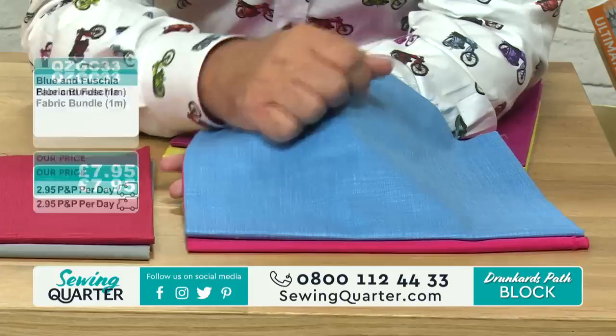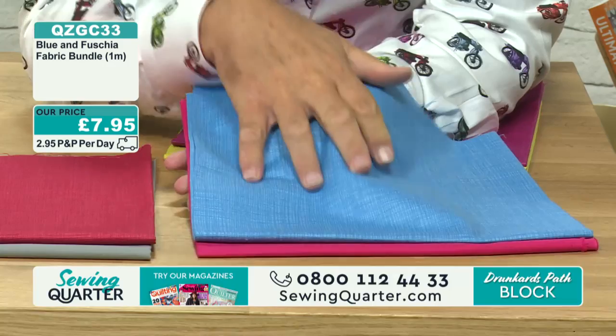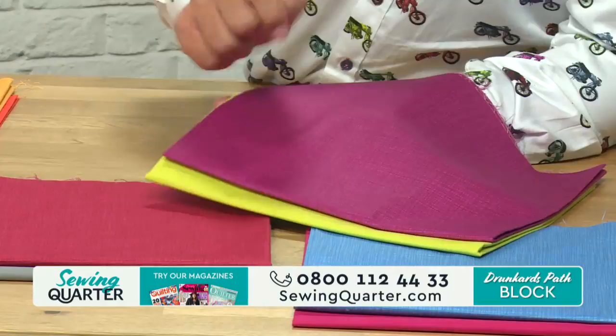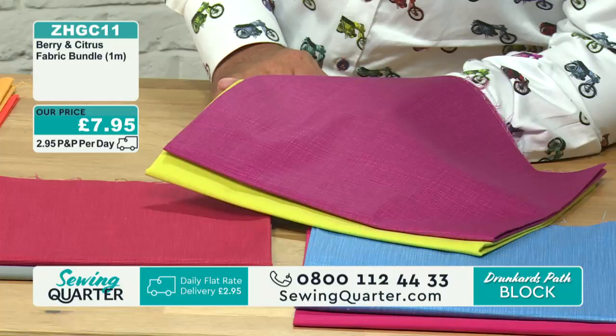That doesn't matter. So this is blue linear print with fuchsia undertones under there. £7.95. Now, this one is Beatrice and Seri. Berry on the front and citrus underneath there. The last one. Graphics coming in. And then I'll go over to the side while Lucy's still sewing. It's only because it's such a beautiful book. I want you to see lots and lots of pages. Metre of fabric there, half metre of each, £7.95.